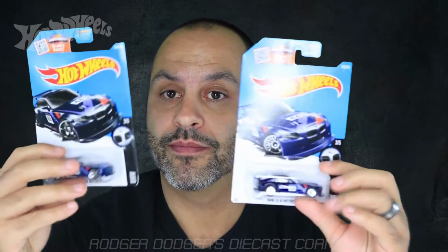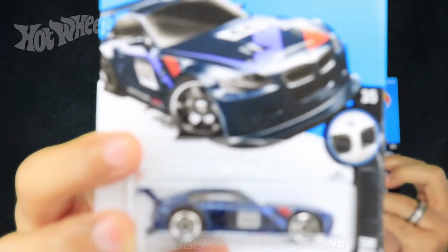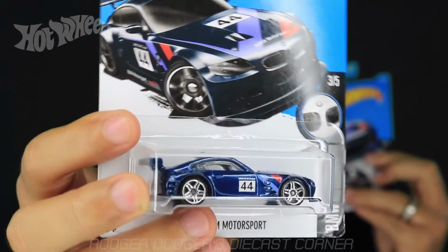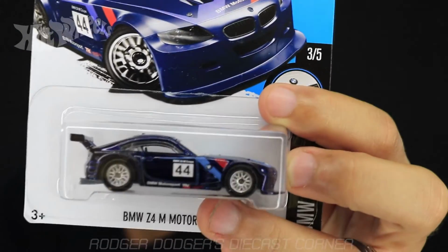Now in 2007, what's the difference between that year and a couple years after that versus today is that it would be just like this. I'm not saying this is it, this is from 2016, but you would have the mainline car with regular plastic tires like that, and it would be the treasure hunt. And then you have the rubber ones, just like this, and it would be the super treasure hunt. It would be the same car, okay?